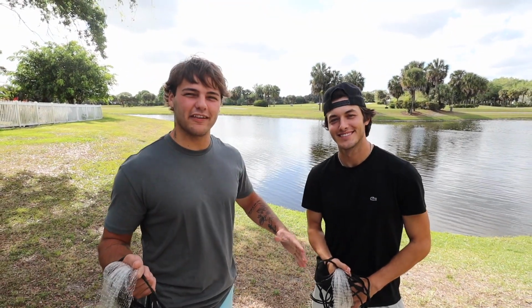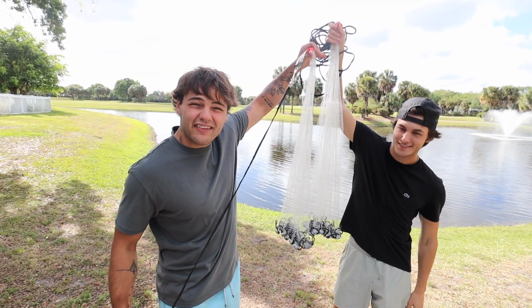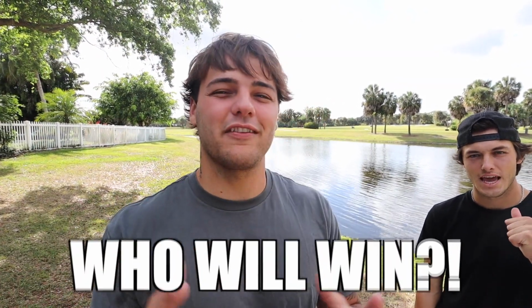We are here at the iconic bait spot where all the bait catching gets down. I got my buddy Griffin here, and today we're doing a 1v1 Castnet challenge. Whoever catches the most fish at the end of the timer wins. I got this bucket right here. Each of us will get 5 minutes on the clock separately. We both have 3-foot nets, so it's equally as competitive here. And I want you to comment down below, who do you think is gonna win this challenge?